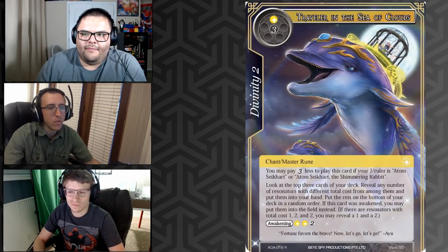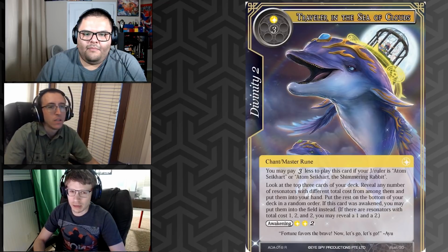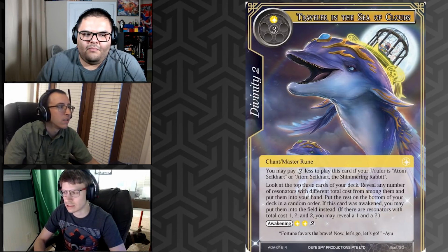Quick casting this is cool, though. Quick casting it for five is kind of cool. But I also already have, in a Panda deck, a one-cost quick cast light that's guaranteed to draw a card. This you could potentially whiff and not pull any resonators. And it's not quick cast. Yeah, so move on to the next one.